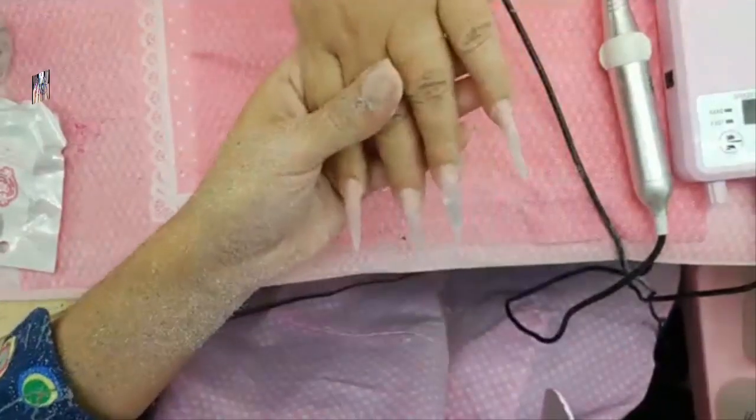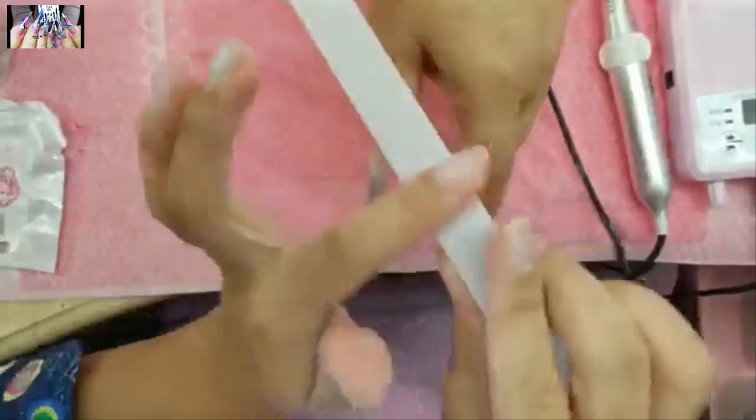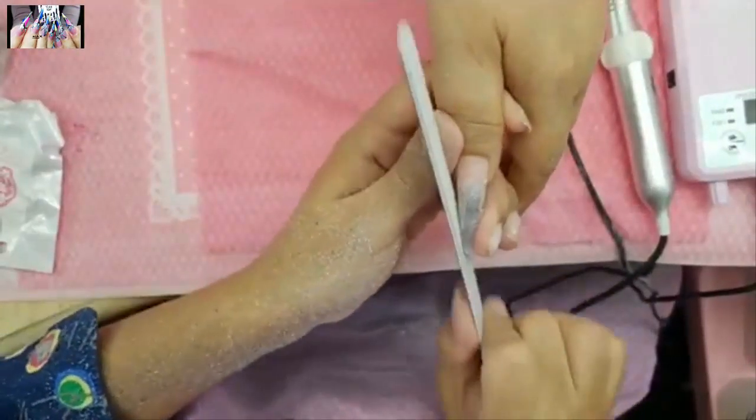Is that a metal file? Yes, it is, but it's replaceable. And I'll show you guys how to replace it in a minute.